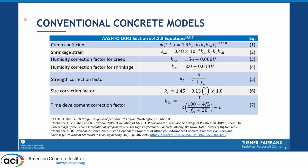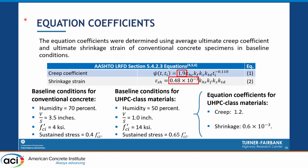Here I should say we have published a lot of papers, 3 papers: 1 conference paper and 2 journal papers. Everything that I discuss here is discussed in more detail in those papers, but I'm just going to talk about the bigger picture and the main conclusions that we get. I want to quickly follow the procedure by which we developed the equation, as explained in the AASHTO LRFD. The first item is the equation coefficient.